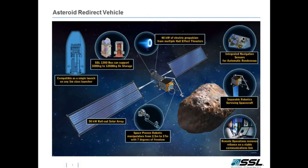So we started looking at an asteroid redirect vehicle concept. This is a concept that we developed for something that we thought could be launched in the year 2017 without a large amount of risk to it. On the backside, we started with a solar electric tug. So basically, we designed a system compatible with any single large launcher. Then we take SSL's 1300 commercial bus, and we looked at the structural capability of this, and we're able to store 3,000 to 12,000 kilograms of xenon on this bus.